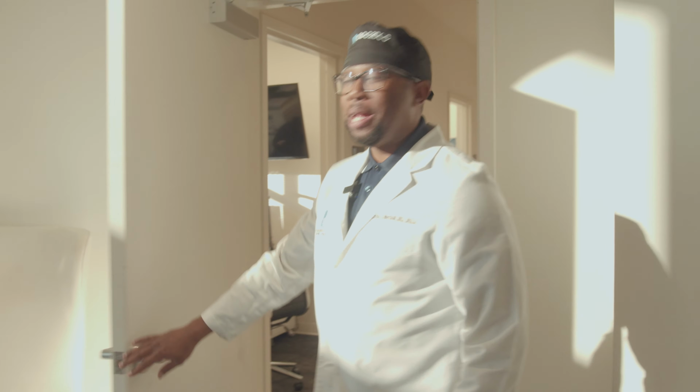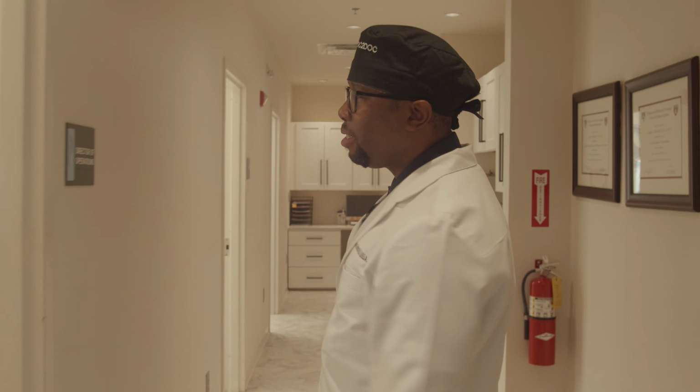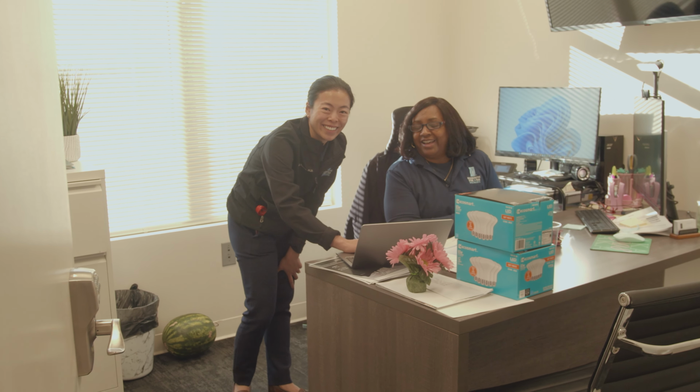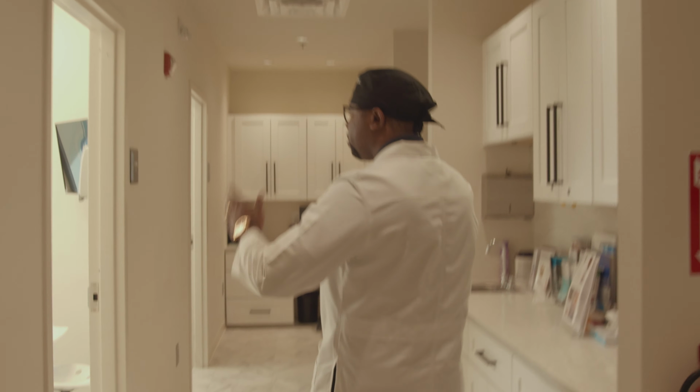It's a circular floor plan. We go in and out and around. Here is the director of operations, Tanya. She may have done another video at some point in time. That's my partner, Dr. Jennifer Zhang, Harvard grad, former chief resident, better version of me. And then we walk around here. The exam rooms are pretty simple. It's meant to be simple and kind of clean and easy.